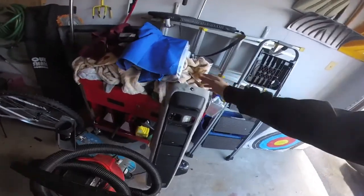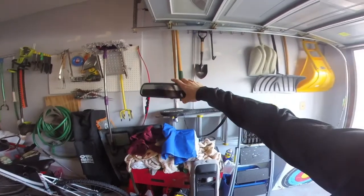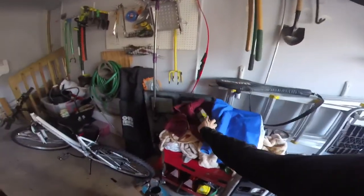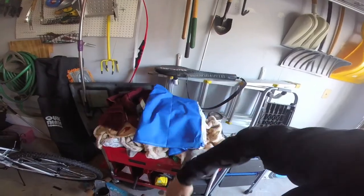This is the top center console on the roof. This is the old mirror that was in the Jeep. And yes, I took it out. And we're gonna be putting this in it, which is a Blue Angels flag. And I'll show you why, because we completely, basically redid half the interior.